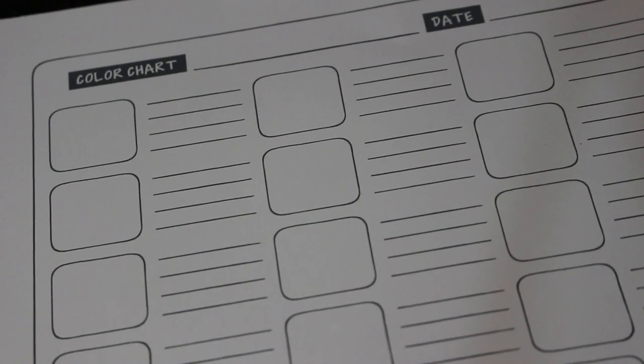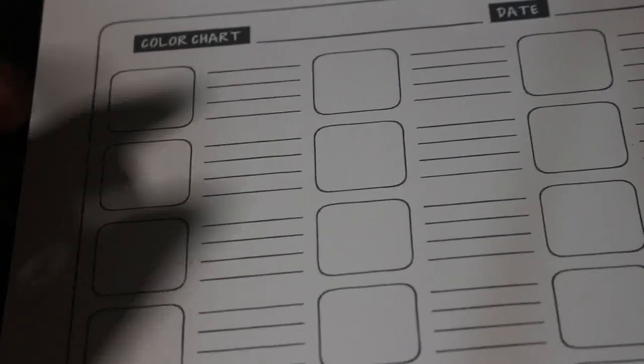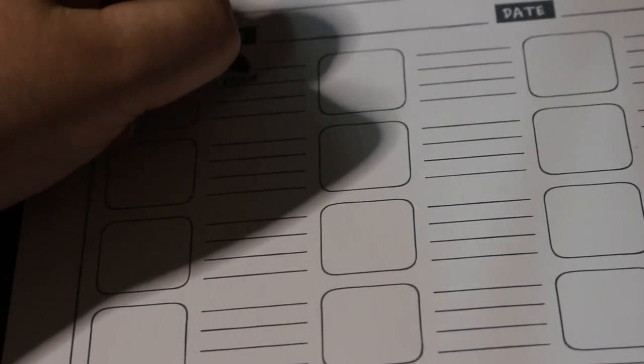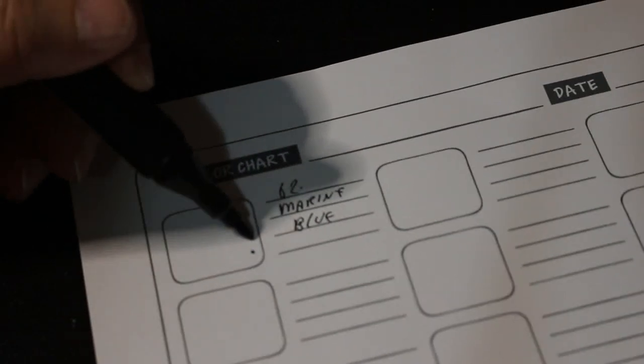Here we go. So the first one is 62 and they're calling this marine blue. I will put the number down there. Marine blue. So I tend to use the bullet nib or the fine nib more than the broad nib. I do use broad nib, but mostly I use the fine. So let's have a look.